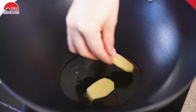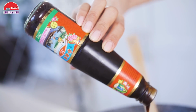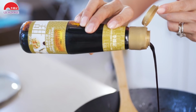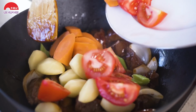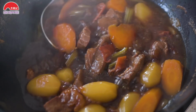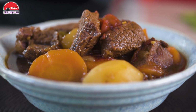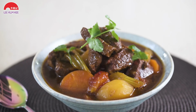The two sauces also work perfectly in a stew. Fry off some ginger, onion and beef chunks in the wok. Then add in generous amounts of oyster sauce and sweet soy sauce. Throw in some celery, carrot, tomato and potatoes and simmer until the meat is tender. The sweet, comforting umami of the sauces really intensify when they're blended like this. It's the perfect warming dish for a cold evening.